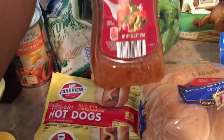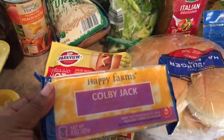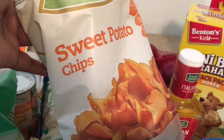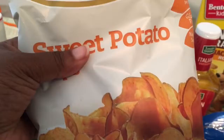We also have Italian dressing, some hamburger rolls, a thing of Colby Jack cheese, some shredded cheese, and some laundry detergent, the OxyClean brand. We really like that. And I got some mini Teddy Grahams. What else is back here? We got some sweet potato chips. These are my favorite. If you ever tried them before, they are so good.